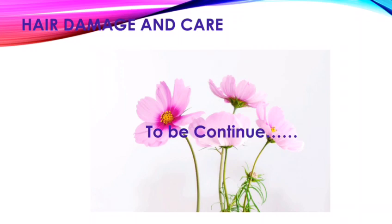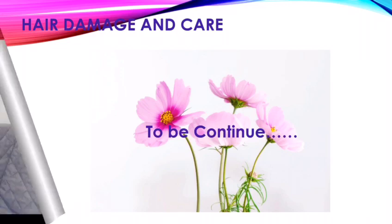So guys, that will be all about the function as well as the structure of our hair. Next week, I'm going to be looking at what can cause hair damage and how we can take good and perfect care of our hair.